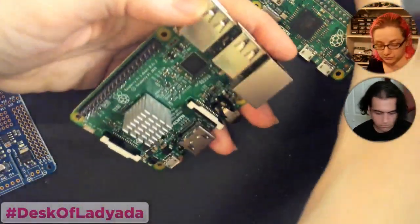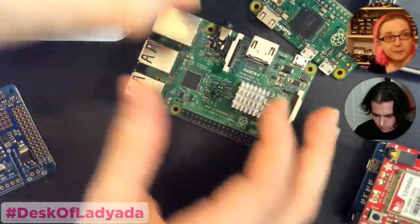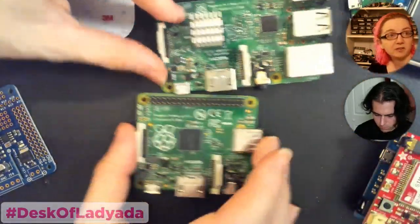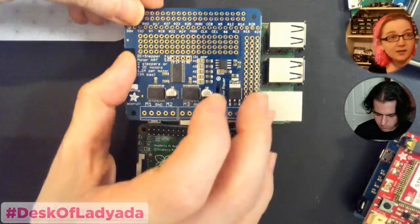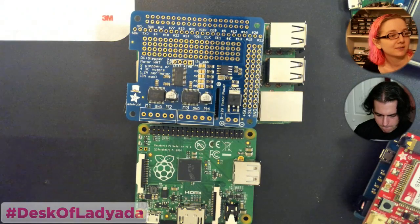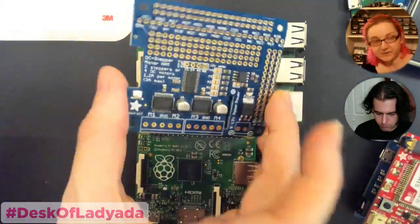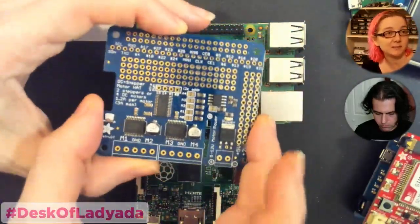This is for the original Raspberry Pi, which is slightly different. It had 2x13 pins. When the A Plus came out and the B Plus came out, so this form factor, they actually said, okay, we're going to come up with a standard called a HAT. It's like hardware attached on top, HAT. So this is the hat shape, and this is a standard. They actually came up with a standard shape. It has to be this dimension.